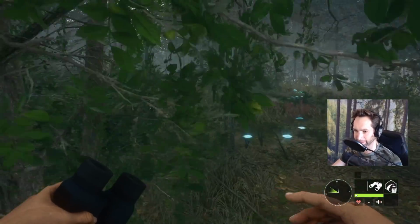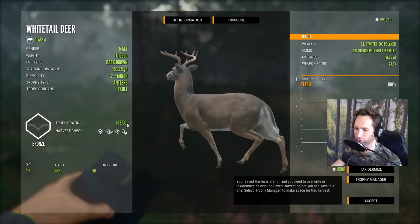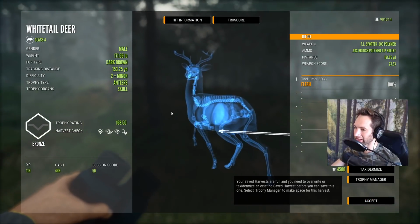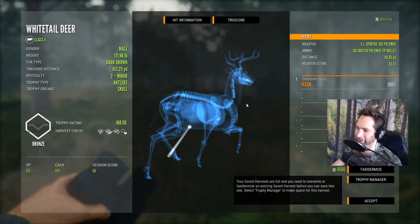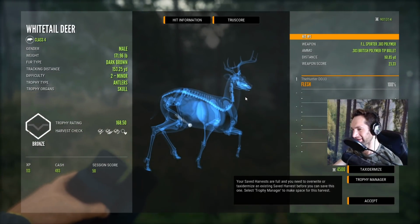Let's have a look at him. Yeah, he wasn't a bad size one, 168.5. And our shot was, let's just say we accidentally shot him right in the hot dog. That had to hurt a little bit.